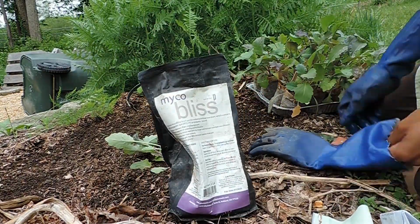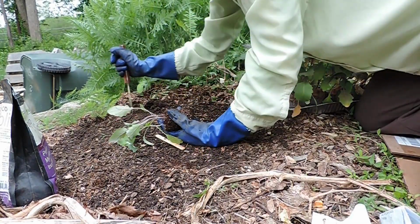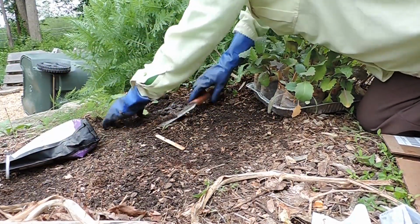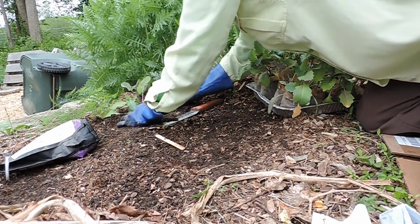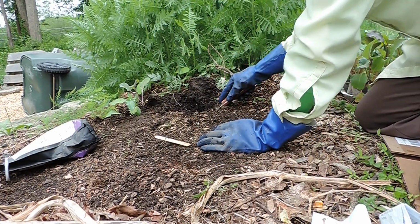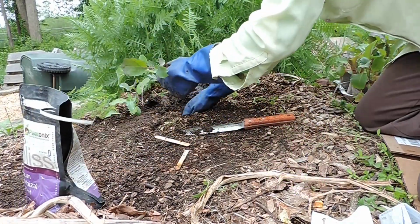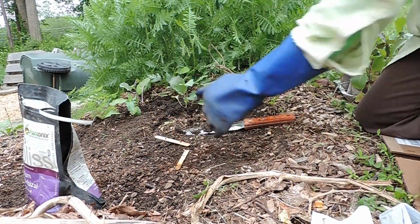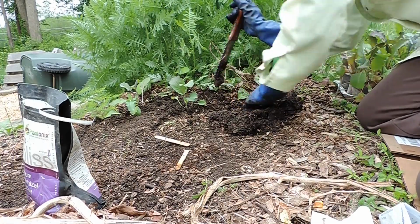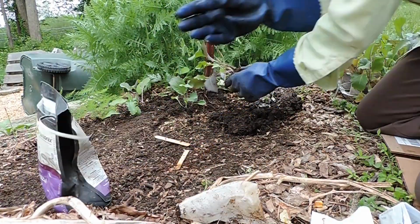Let me not forget the mycorrhizal. Yep, I see a roly-poly right there. There's nice worms in here. So the good thing about the rain is that I don't have to water. And the soil's already moist.